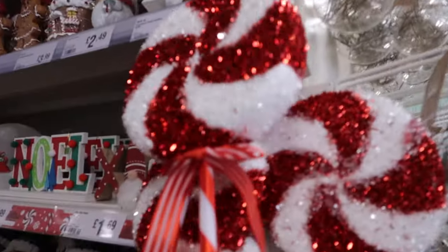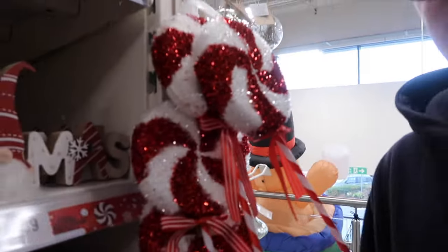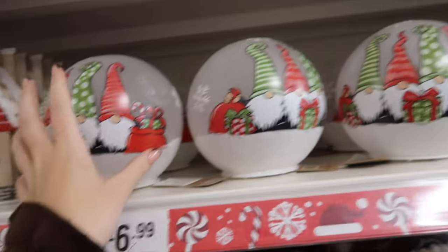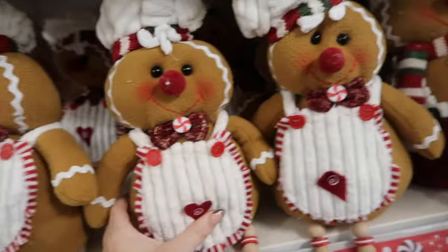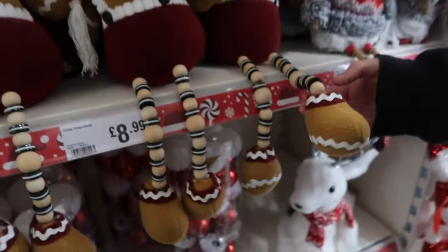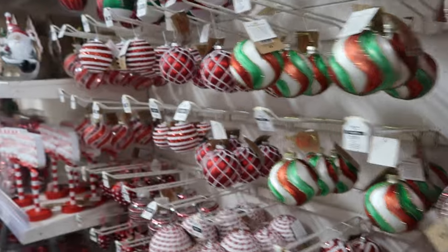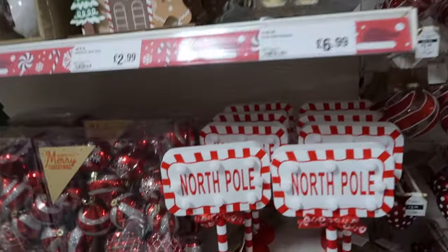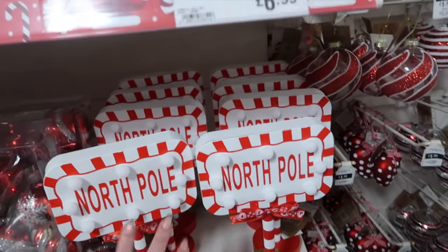Sage green gonks. I like these though. I really like a lot of green decorations. This year I really like this red and white candy kind of look. There's a gonk globe. Mate, gonks are taking over. Oh, these are sweet. Look at this for the kitchen, like a little bakery kind of gingerbread. More baubles. A lot of things are LED, which I think is quite good because it adds that twinkly magic.